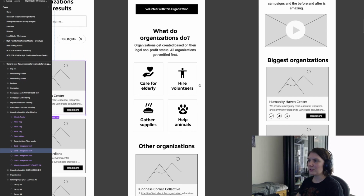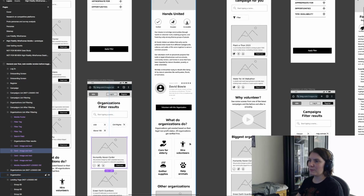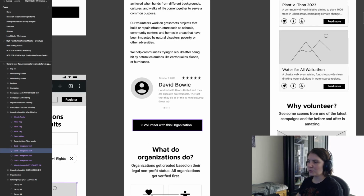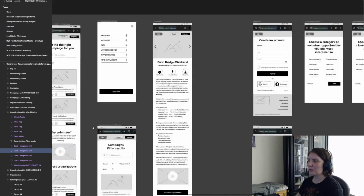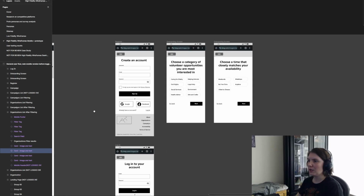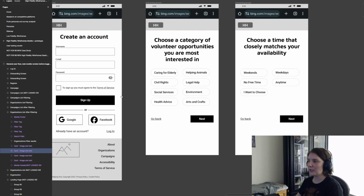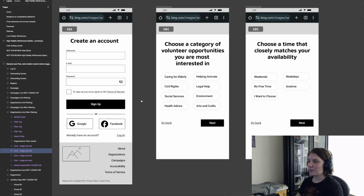Other organizations. And then, because you're not logged in or registered yet, if you click on volunteer with this organization, it would directly send you to the create an account page, where you would enter username, email, password, and it will have some questions so that it can recommend you some campaigns immediately after you register.